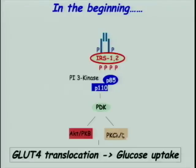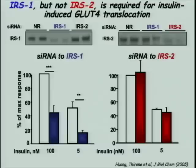So one of the first things that we wanted to know is, given that both IRS1 and IRS2 are present in muscle cells, and they both get phosphorylated, do they do equal jobs? And to approach this, we took advantage of the fact that the muscle cells are very easy to transfect with siRNA oligonucleotides, and in this way, we can knock out specific genes. And you can appreciate here that we can knock out specifically IRS1. This is an siRNA to IRS1. IRS1 blotted goes down, or we can selectively knock out IRS2, and then you can see the IRS2 levels going down.